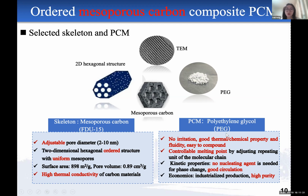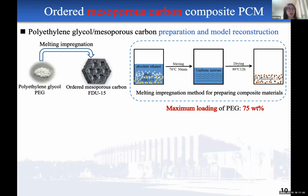It has good thermochemical properties and good fluidity. We could also realize a controllable melting point by adjusting the repeating unit of the molecular chains. At first, the PEG was introduced into the mesoporous carbon via a commonly used melting impregnation method. Due to the good fluidity of the melted PEG and the strong capillary force of mesoporous carbon, the composite reached a maximum loading of 75 weight%.